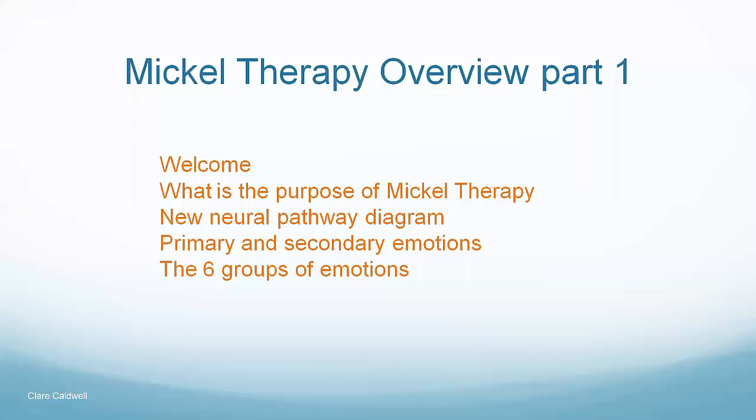So welcome. What we're going to cover today is the purpose of Mickel therapy. We're going to discuss the new neural pathway diagram, which explains what goes wrong, how it goes wrong. We're going to look at emotions in more detail, specifically primary emotions today, and also the 6 groups of emotions.